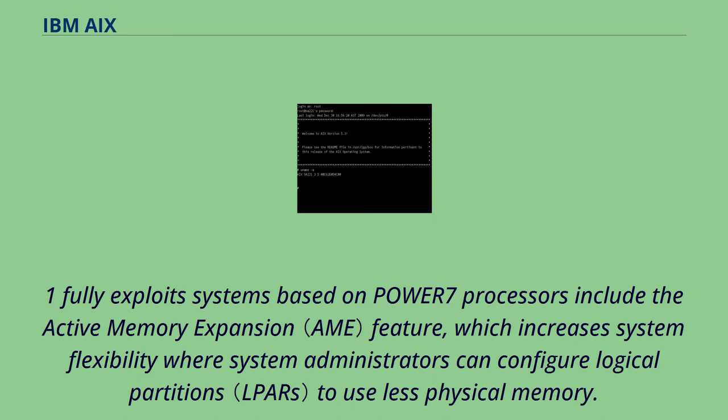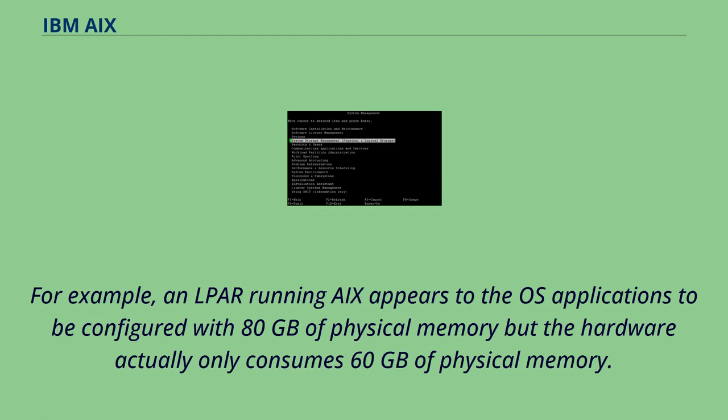One fully exploits systems based on Power 7 processors, including the active memory expansion feature, which increases system flexibility where system administrators can configure logical partitions to use less physical memory. For example, a partition appears to the OS and applications to be configured with 80 GB of physical memory, but the hardware actually only consumes 60 GB of physical memory.